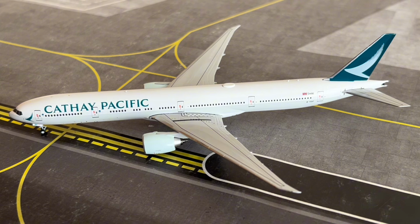And here is the absolutely stunning Cathay Pacific Boeing 777-300ER released by NG Models, wearing the revised and enlarged Cathay Pacific titles. This model was released by NG Models in their January 2025 release, alongside the Delta 350-900 wearing the LA-28 livery, and of course the 350 Freighter, also released by NG Models in the same release.